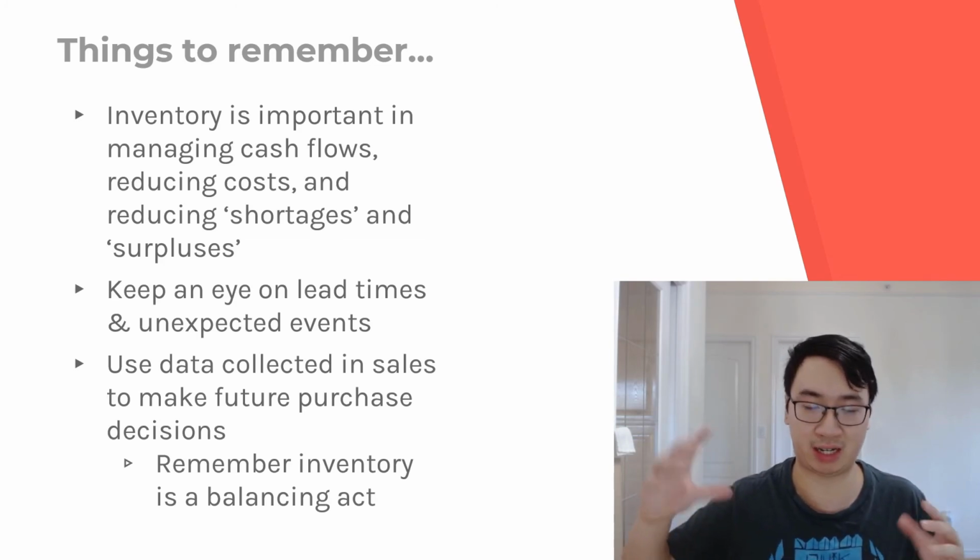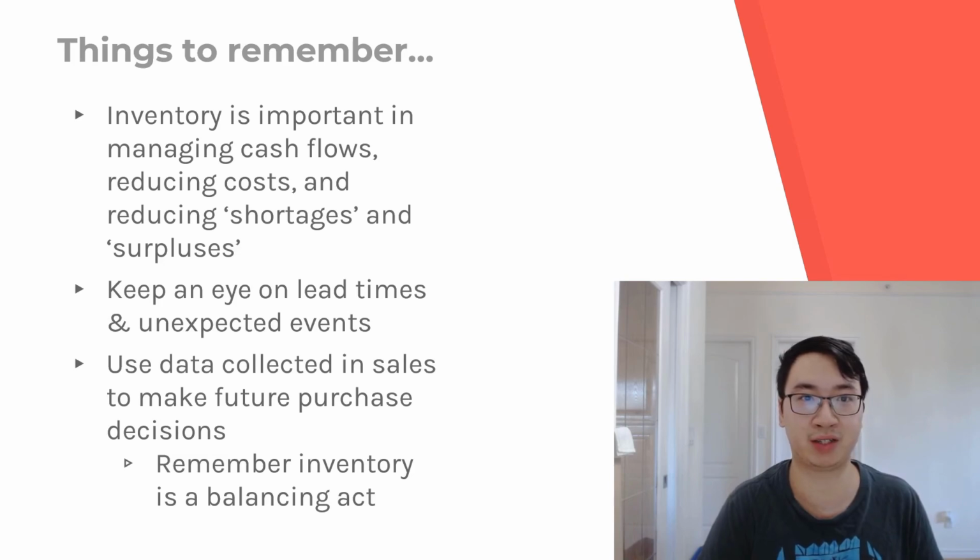Sometimes you're going to get a lot of customers and not enough product. But if you keep an eye on things, use data, and properly forecast when you're going to need products, this can help you to ensure that you are profitable, reduce any costs, and to get the right product to the consumers. So if you have any questions, let me know about inventory, and I hope you enjoyed today's video.